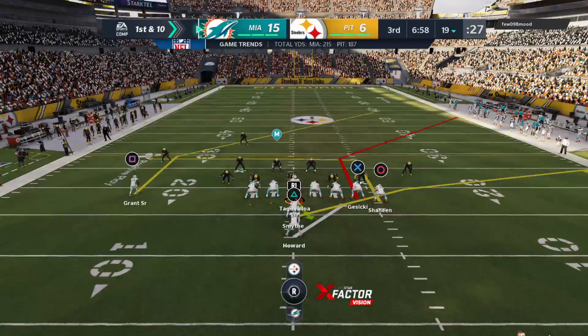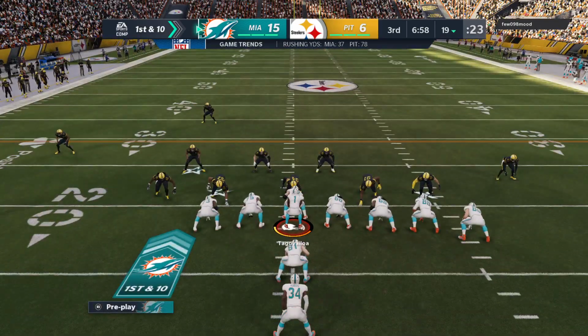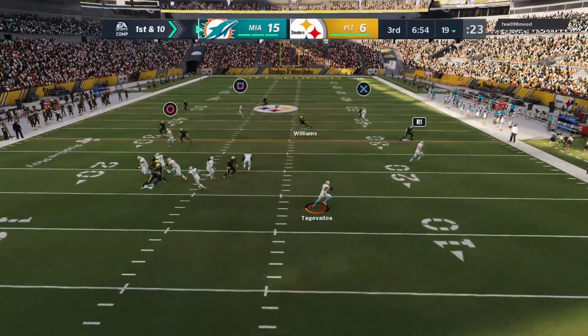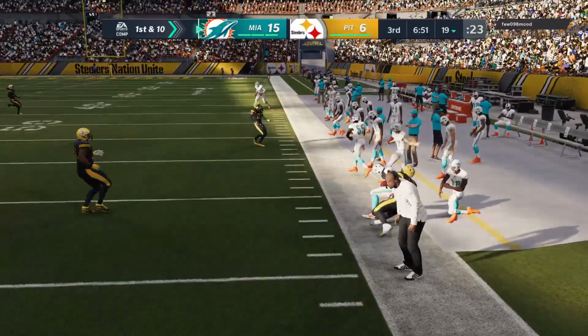The Dolphins at the line ready for their next drive. And last time wasn't pretty. 1 play and an interception. We'll see if they can do better. I want to see if they want to go ahead and throw the ball again now on this drive after what happened on the last one. Throw it on the first play. Give the quarterback some confidence.